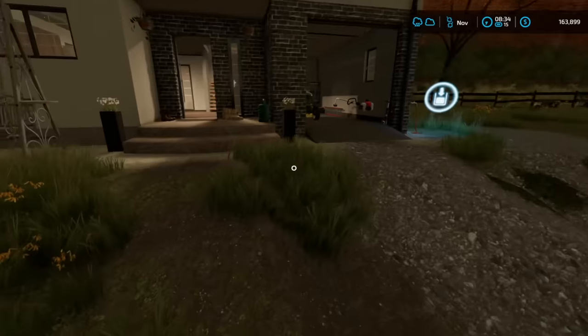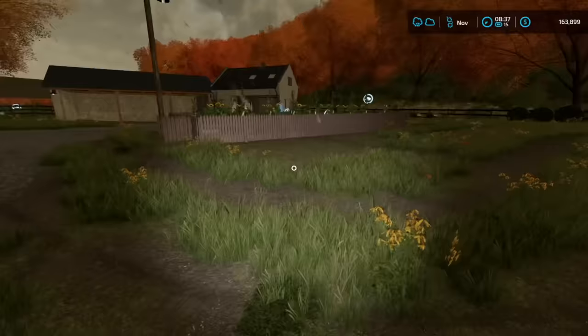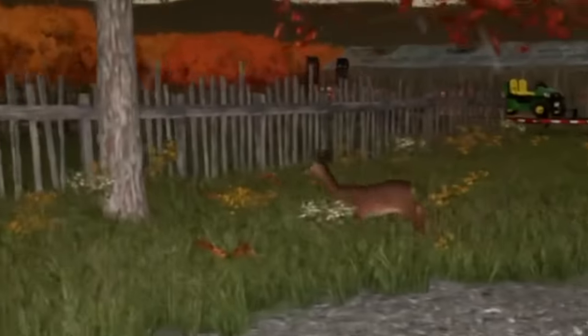Good morning, everybody. I don't know why, but there's been a deer running around our yard. Go on, get out of here. Is he following me? I think I'm being chased by a deer right now. Abort! We have been identified!